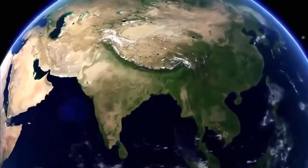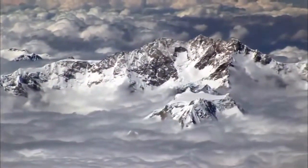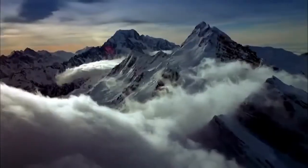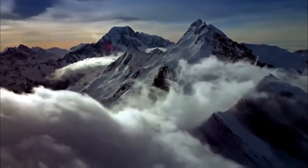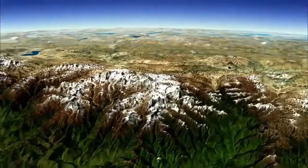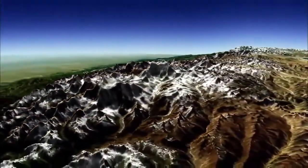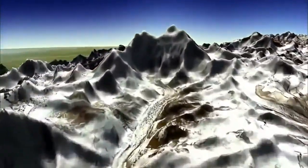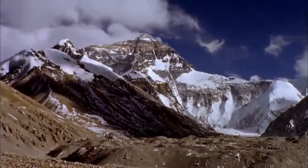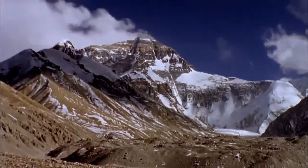The Himalayas stretch 1,500 miles across Asia. They're home to 14 of the tallest mountains on the planet. And one rises above all others: Everest. At 5.5 miles tall, Everest is the highest mountain in the world.